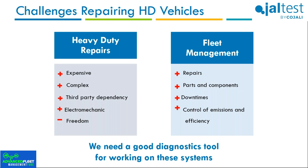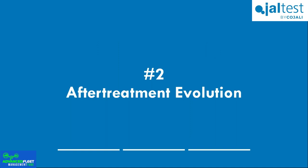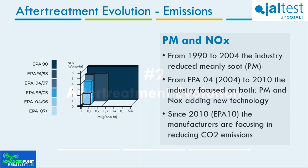So let's go back a little bit in time, and I would like to see the evolution of this situation to understand better where we are and where we are going. Now we are going to see the aftertreatment evolution, and I would like to start going back to 1985, 30 years ago, when the Environmental Protection Agency, the EPA, started to determine the maximum NOx, or nitrogen oxides, amount that was allowed to be exhausted to the air.